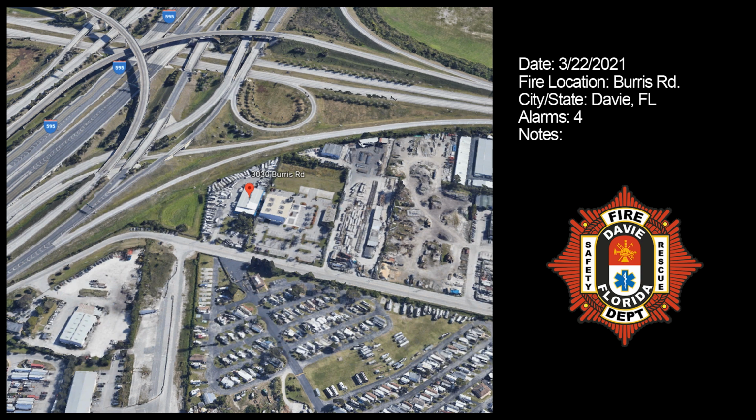Rescue 68, Command. Rehab, Command. Command, we have units Rescue 104 and Engine 68 clear for duty. Rescue 104 and Engine 68 are ready to go, right? Correct. All right, that's affirmative. Have Rescue 104 and Engine 68 bunker out, report to operations down the driveway.